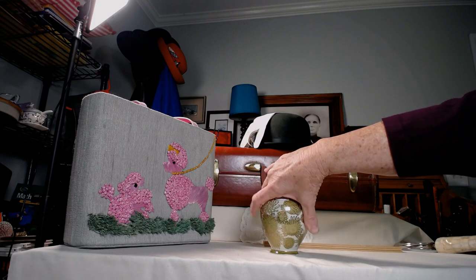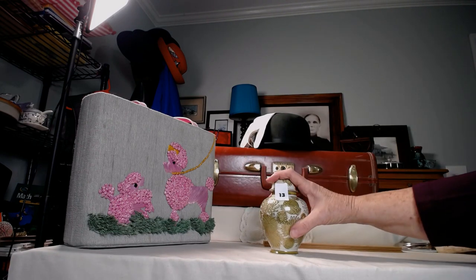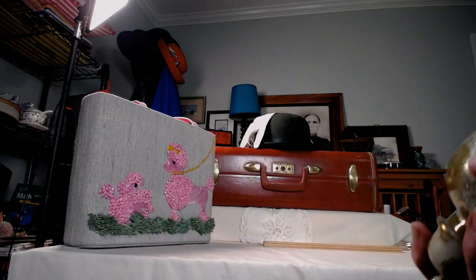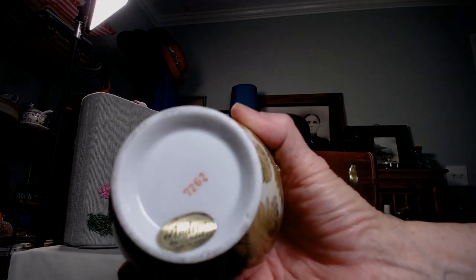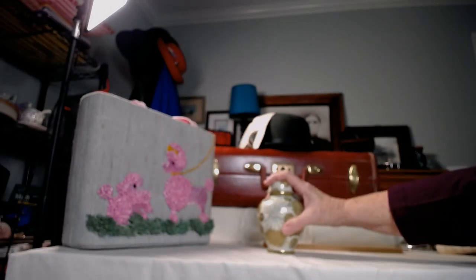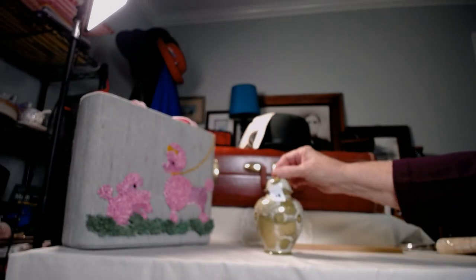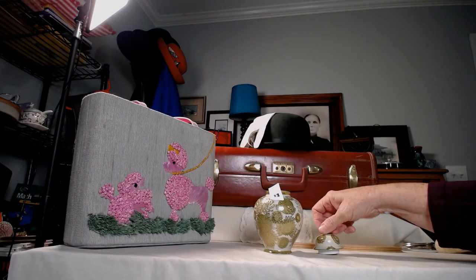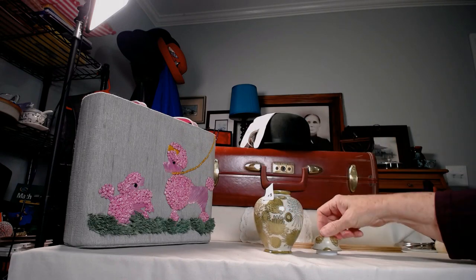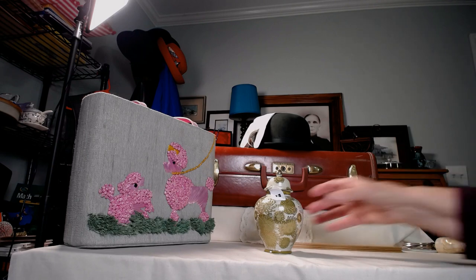Item number 13 is a ginger jar. This is an Andrea by Sadek ginger jar. It is made in Japan, has the number 7262 on it. It's a pale green. It's item number 13. There are no chips or cracks. It's in really, really nice condition. Item number 13, I'm asking $14.